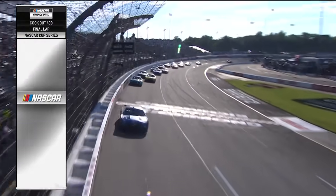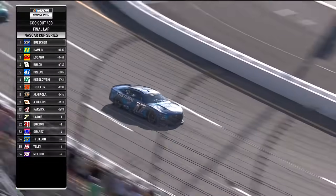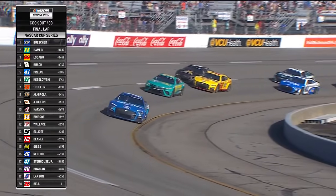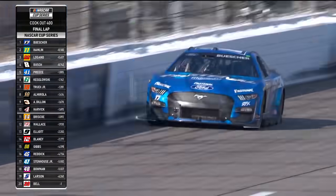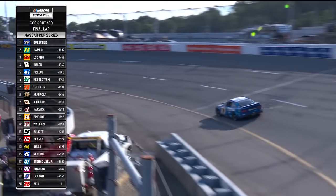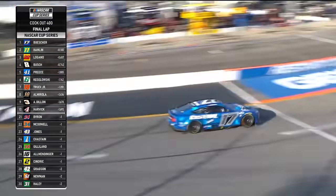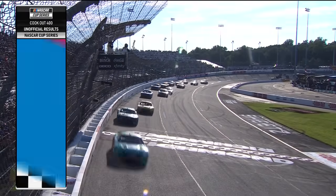1 lap to go. Presented by Credit One Bank. Chris Buescher, after a dominant performance, 86 laps out in front, down the backstretch for the final time. The 30-year-old from Prosper, Texas, which, by the way, has a population of 30,000, is going to win in front of more here in Richmond. Buescher wins at the short track.